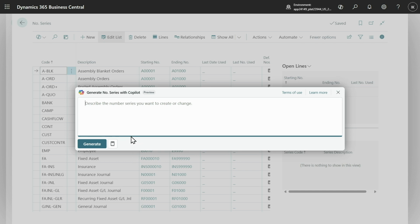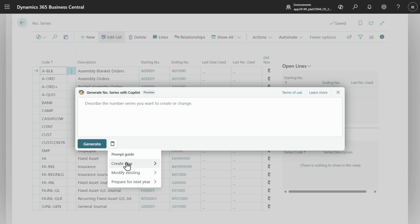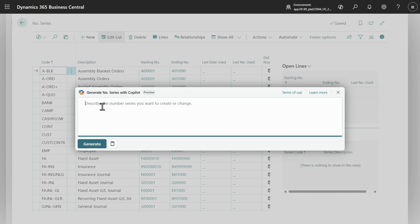And in here I can instruct the Copilot to generate the number series for, I think I saw, contract credit memos missing a number series. If you are looking for inspiration, there are a couple of prompt guides that can help you get inspired with the prompts of creating new number series, modifying existing, or preparing one for the next year. What I'll do in here is paste one of the prompts that I have where I want the contract credit memo number series to be created. You can just end it in there and the Copilot can do its magic.